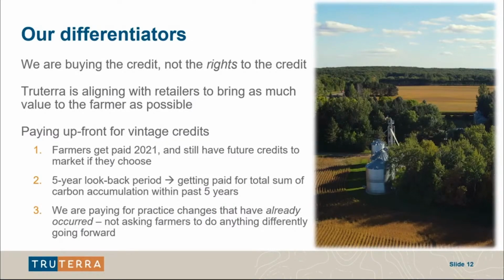Because as you work with companies, let's say a major carbon credit company, you sign a contract for 10 to 15 years. Through the duration of that contract, they have the rights to not only the first year's credit, but also every credit that you generate beyond that. Now you're really at their disposal, allowing them to set the market price and pay you whatever they feel is the market price for that credit. We at Truterra are truly focused on just buying the credit. So it's super important that you take a look at what you're getting into if you're trying to ponder which way to go in the carbon market.